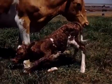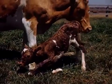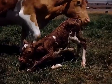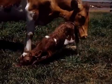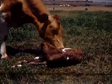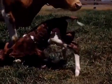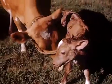One of the first things the calf tries to do is to stand up. Come on. Oh, too bad. It is the natural impulse for all mothers to guard their babies, and the cow has a deeper maternal instinct than any other animal.